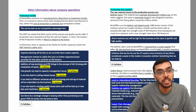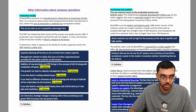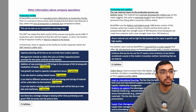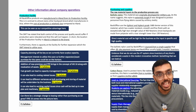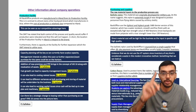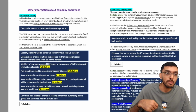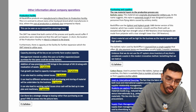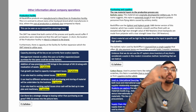Next. So we did the manufacturing process. We are on other information about company operations. First being production facility. All Back Office products are manufactured in H-Land from its production facility. We've already seen we have one single production unit. This is in contrast to almost every other backpack brand which manufactures in Asia, where the cost of production is generally low. So this is my competitive advantage.